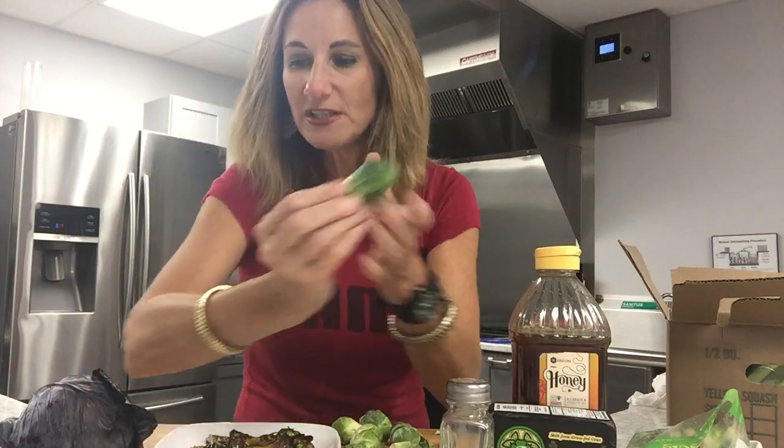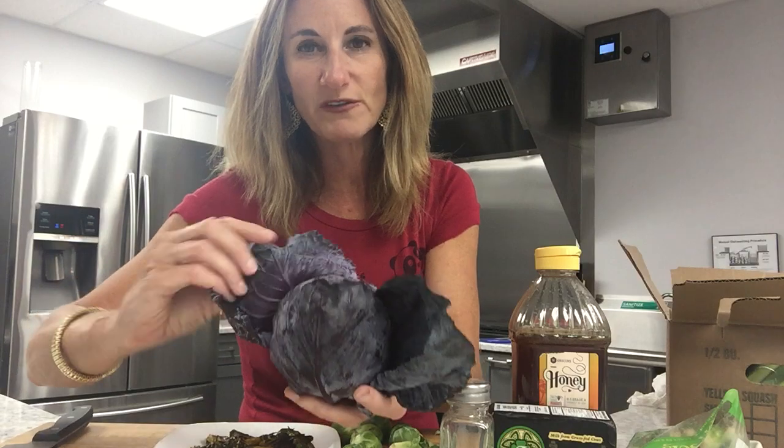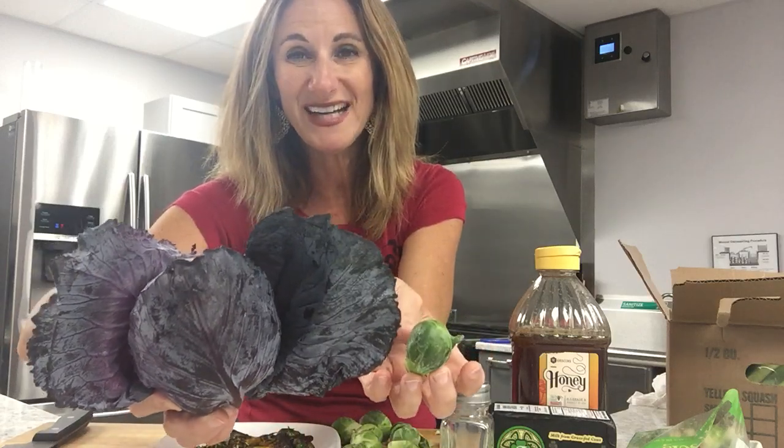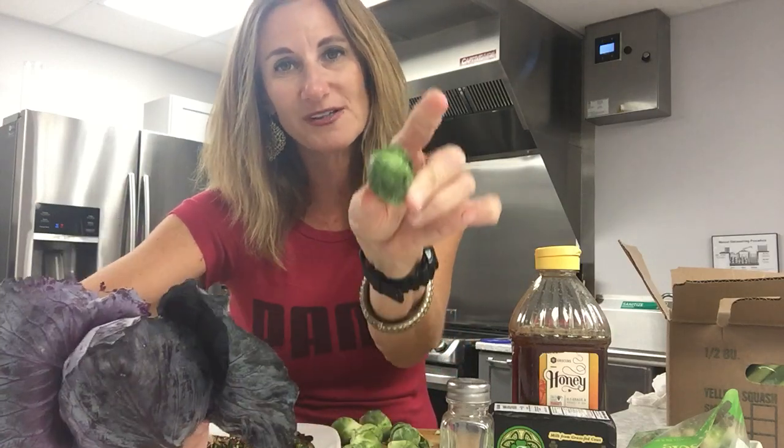To look at a Brussels sprout, it's just a little baby cabbage, the cutest thing you ever saw. Look how adorable that is. There's the little stem, and there's a little cabbage. This is a purple cabbage that I got from my produce box Saturday from Warden Farm, and you can see the similarities. Here's a purple cabbage, and here's a Brussels sprout, like big brother, little brother. Feed me, Seymour, Little Shop of Horrors, get it?